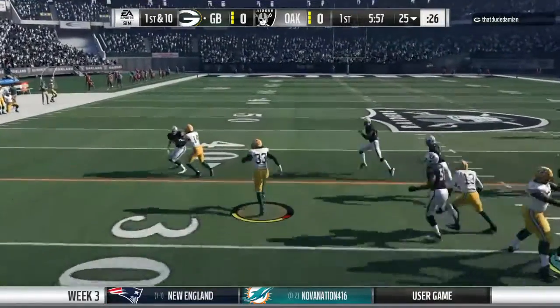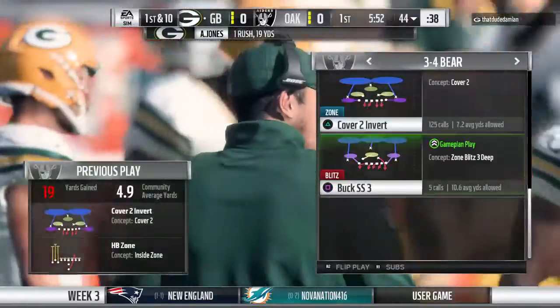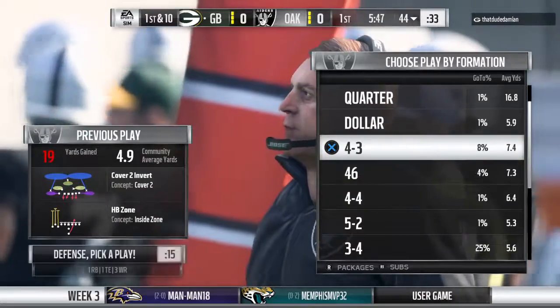Now the man from UTEP, this is Aaron Jones. And they'll get it up just short of the 45 at the 44. That good for 19 and a first down. That O-line, they cleared a big hole there on that run.